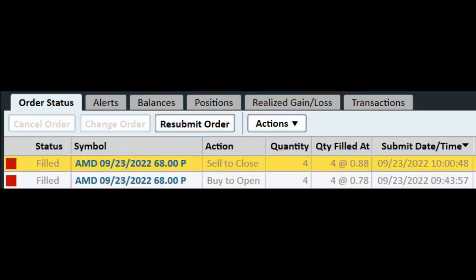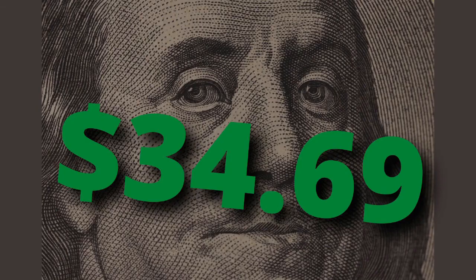Not the best trading, but it did turn out to be a green day. And that did put me up $34.69 on the day.